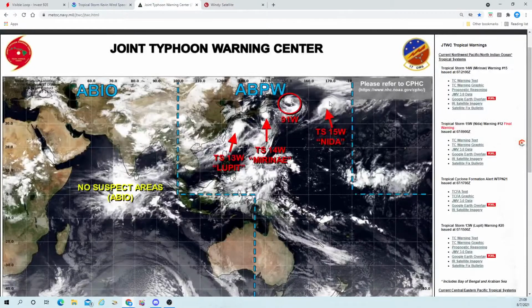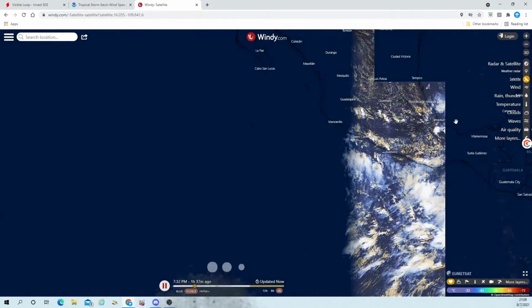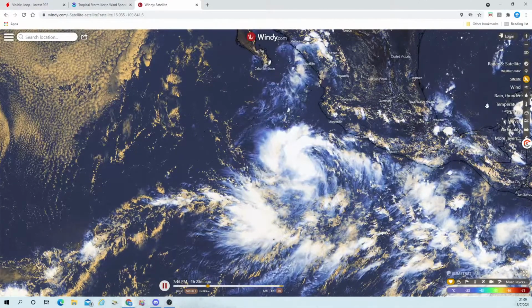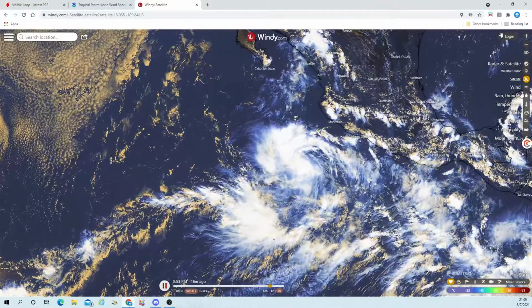So this is the Joint Typhoon Warning Center, and those are the storms. So we're not really going to talk about them right now. Mainly, we're going to be talking about this system today because this is the biggest system. Well, it's the 4 p.m. advisory from the National Hurricane Center. Then I'll be doing a 7 p.m. update talking about all the storms, and then a 10 p.m. advisory on this system right here.